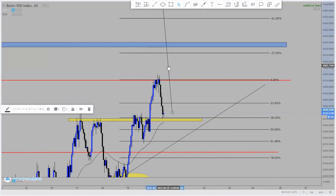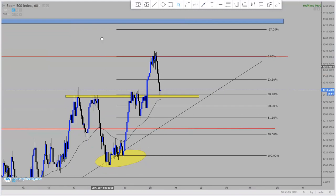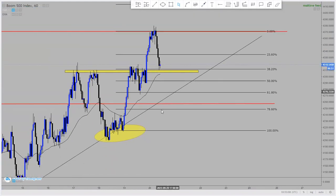It's just an additional confluence. It's not like it gives me entries or whatever. It's just an additional confluence that I look at when I'm about to enter. For example here, the market is responding on the 30.2, number one. Number two, we are in a bullish market structure, performing higher highs and higher lows, higher highs, higher lows, higher highs, higher lows, right?